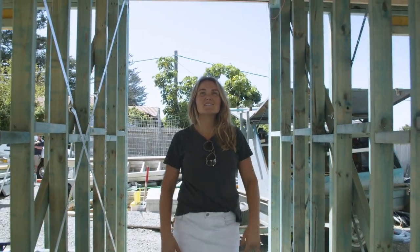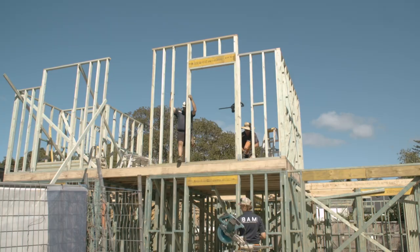Now that the planning stage is over, this is when the fun starts. It all comes together so quickly. You've got to really work with your builder and trust them, because as I said, it happens at such a quick rate.